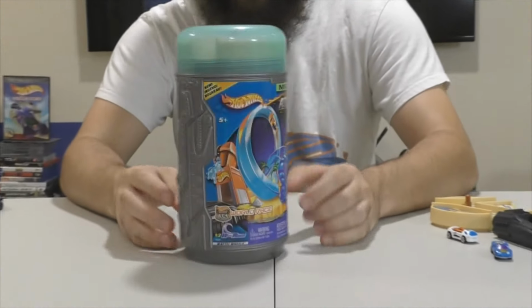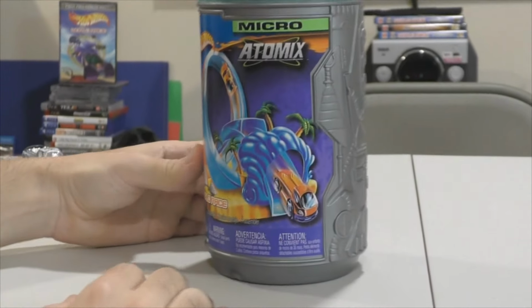This is the only one of the Atomix sets that I actually have in the original packaging. This is how they came. They came in these cans. We're gonna look at some of the artwork here.